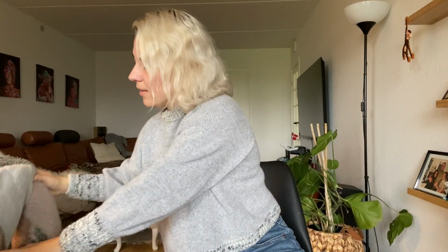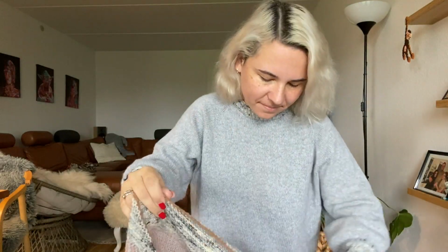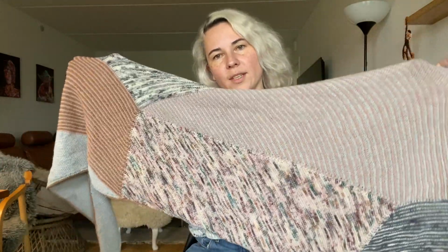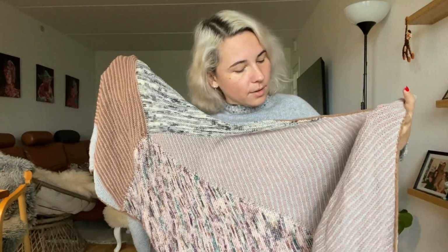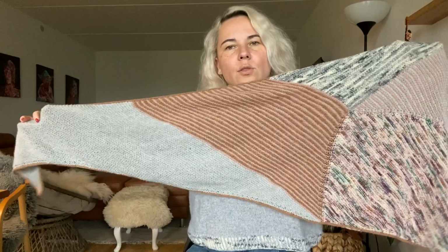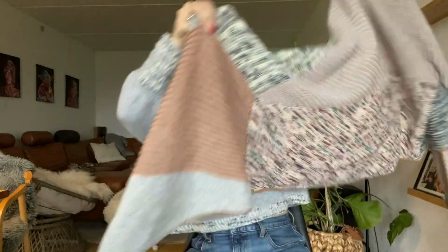So I have one in, I don't know how you would call this, gray, brown, pink shades, and this one is much bigger in size. It's bigger because a lot of the yarn I used in this shawl is merino nylon sock yarn. As I told you before, in my opinion it stretches more, or maybe I just need a looser gauge, but I think it's more the stretch of the yarn.